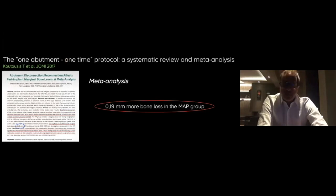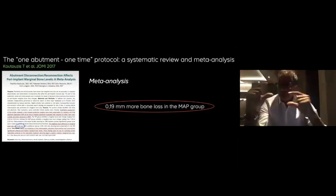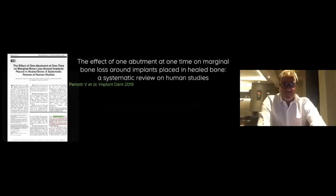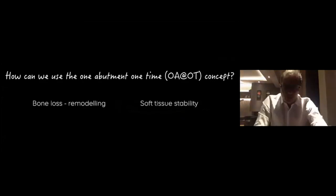So the question is, some people say, okay, maybe this is not so clinically relevant, but I would say it is a puzzle. There are so many factors, and maybe each one of them is clinically not relevant, but when we add them up at the end of the story, all of them play a role in the establishment of stable soft tissue and bone around implants. I don't want to show other studies. So how can we use the one abutment, one time concept? And this is something that we started many years ago.